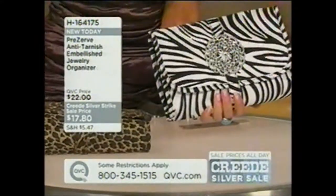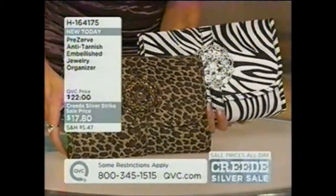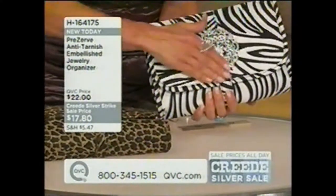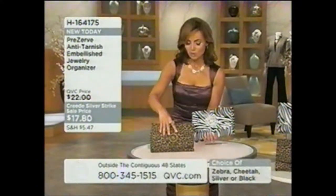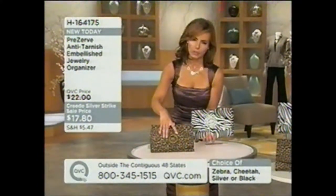Here is the zebra. Here is the cheetah. We also have it in the silver and the black. They all have this big, beautiful medallion on the front. They're all going to be a silver tone with the clear crystals, except that cheetah, which is going to be kind of an antique gold with the golden crystals. But other than that, they're gorgeous, and they're all the same.